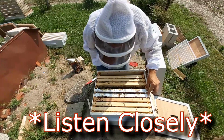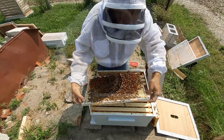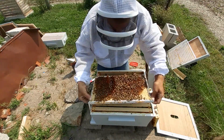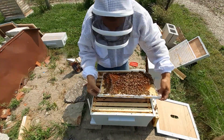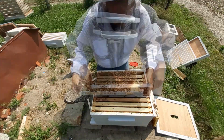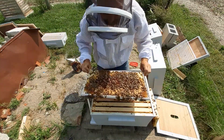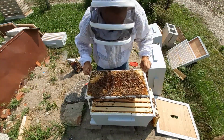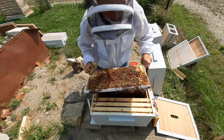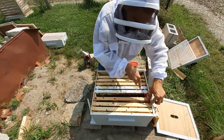I just heard a high pitch hum. Maybe she's on this frame. I see a drone, I see capped brood, I see larva. Now I don't know if that is from the old queen before she left, if she laid right up to the end. Next frame, I see some drones, I see lots of workers. Come on, queen, where are you? All right, three frames left. So I'm definitely going to give them that full frame of honey.